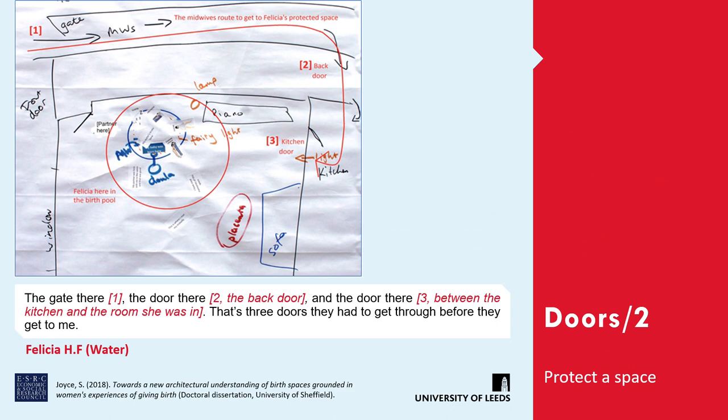Felicia here uses doors to protect the birth space she's created at home. So circled in red in the centre is the birth pool that she had in her living room. To the left of the drawing is the front door, which, if you came through it, would immediately lead into the living room through a door there. But she thought about when the midwives arrived, where she would like them to go. So at number one at the top, she directed the midwives through a gate. And then this took them down an alleyway to the back door, number two of the house. And then there was another door there into the kitchen. And she talks about there being three doors that they had to go through before they could get to her. So she wanted the midwives there, but she wanted to be able to control when the midwives arrived in her birthing space.